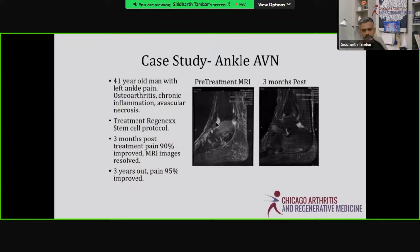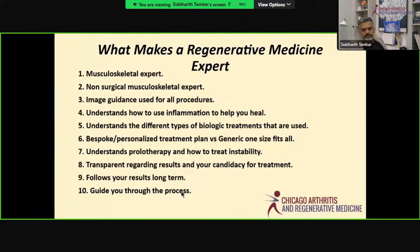So in his case, we injected into the joint, the ligaments, and the bone. This is his imaging a few months out. The swelling in the bone has resolved, and the swelling in the joint has resolved. His MRI looks amazing. And functionally and pain-wise, he's doing great.